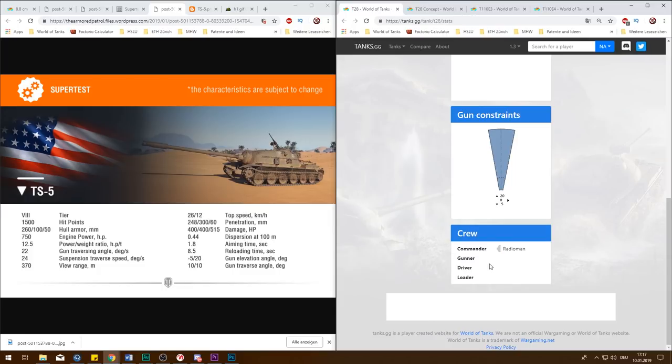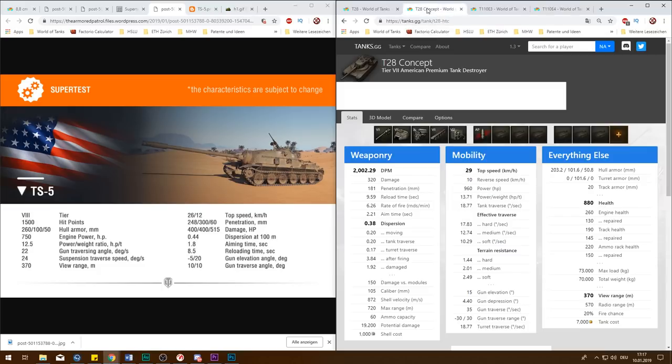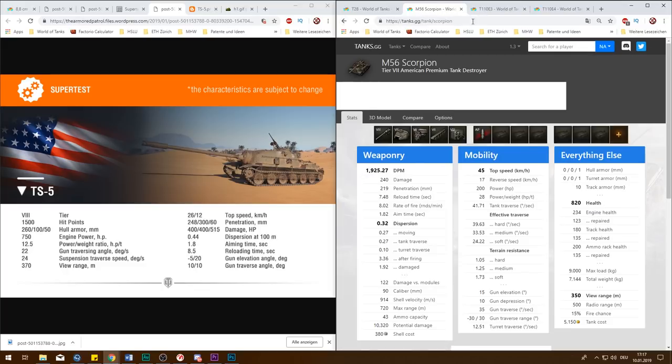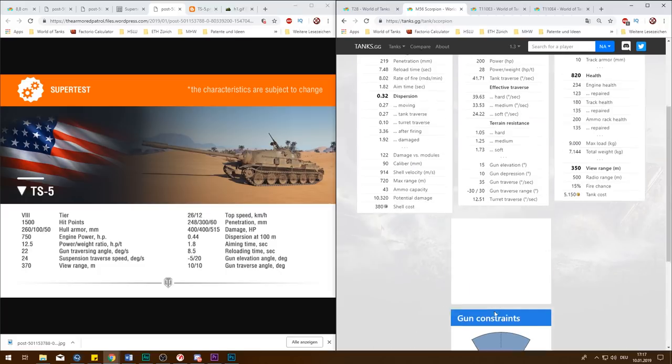And I do have to say, Wargaming, if you want to sell TS5s, please give it a second loader so it's a viable crew trainer for the T110E3 and the T110E4, the top dogs, because the T28 concept is not really a good premium tank because it doesn't earn more credits, and the M56 Scorpion is not a good crew trainer because it lacks this second loader spot.